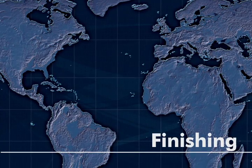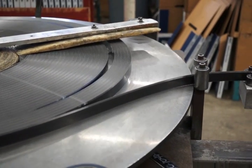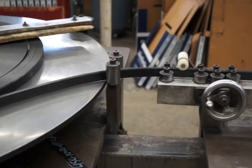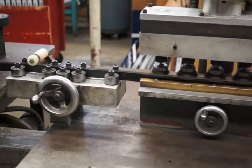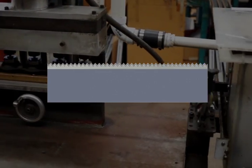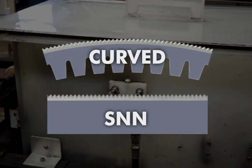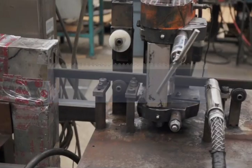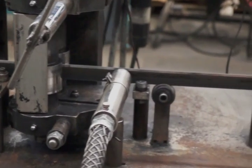Finishing. Once we have a coil of serrated steel, it is ready to go into the finishing department. 99% of the products used by rotary die makers are either straight without back notches, SNN, or curved. If the material is going to be sold as a straight coil, it runs through a measuring line. This machine performs a number of functions.